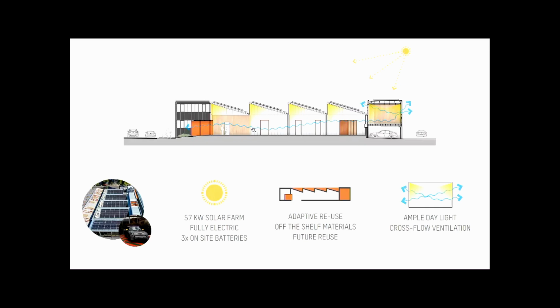We're fully electric. We're a climate certified office. We generate over 50% of the consumption that we have, and we also use our batteries to charge Sparky, our electric office car. But it is also about adaptive reuse, how much we could retain from the existing building.